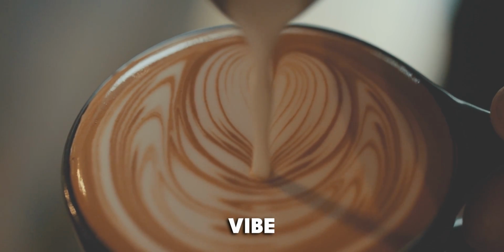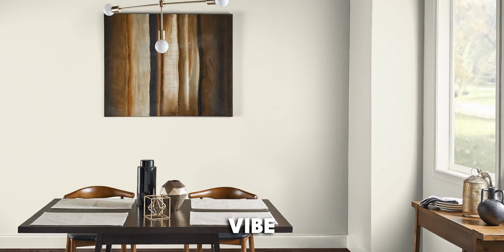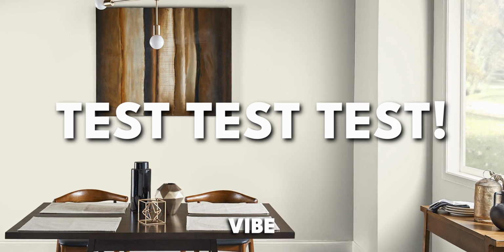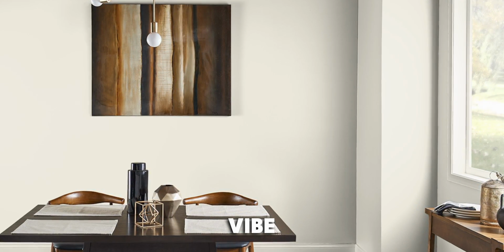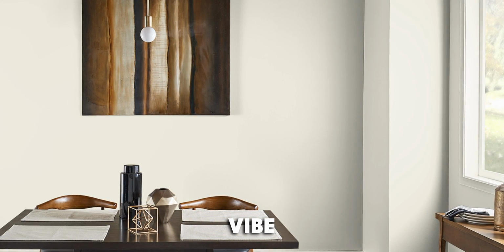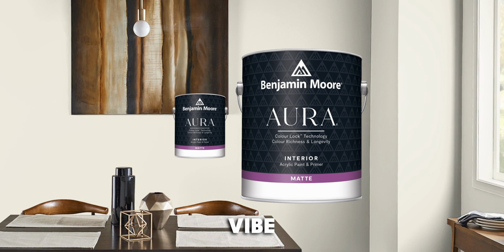What I will say about White Down is it definitely has its identity of being this creamier off-white, I think you can say. It's not going to feel as minimalist as a stark white, which means I would say that gives you even more incentive to test this color out before you use it on your project, especially if you're using it on your walls. You may think you want creamy walls, but you gotta be sure. So before you buy a big can of paint, get a really small tester first and test it out.